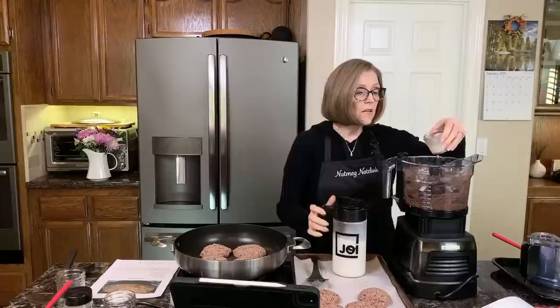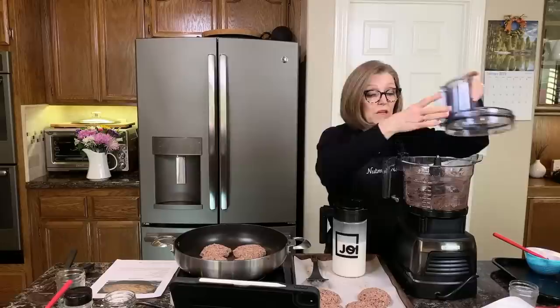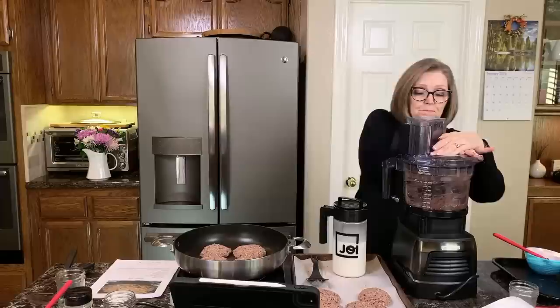So you guys, I'm going to add a little more milk to it because I want it to be thinner. I see that Reeves made it thick so she could pipe it, put it in a piping bag. But I was hoping to dip strawberries in it, so we'll see.